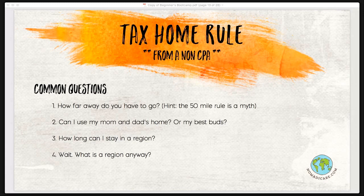So how far away do you have to go? So if you are in your home, some companies, and I've heard this from companies, many of them still say this, they'll say you just have to go 50 miles away and then you're fine. That's all the government wants. So this is definitely a myth and definitely not written anywhere.